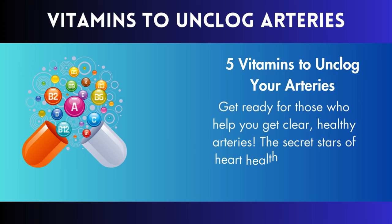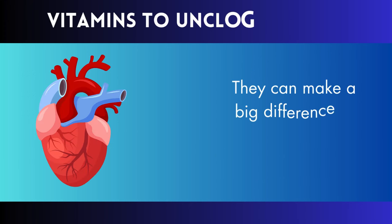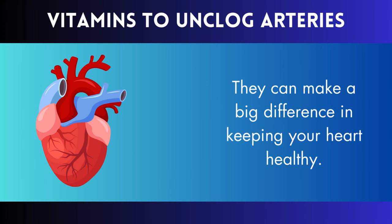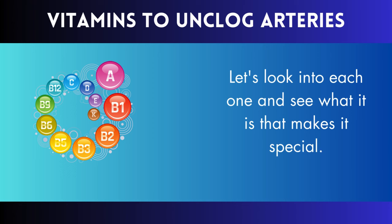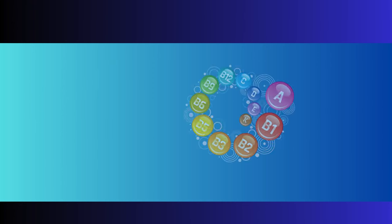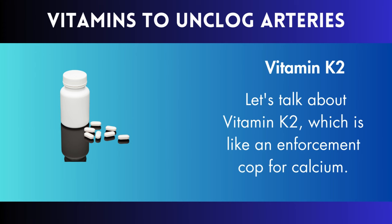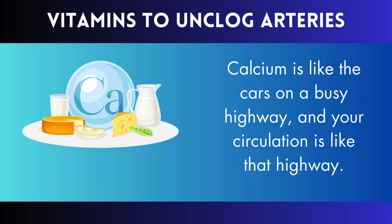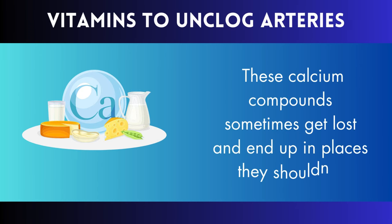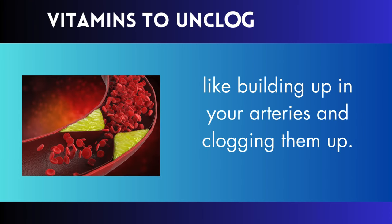Vitamin C. Let's talk about vitamin C, the secret hero your arteries need more than anything else. Think of this vitamin as the savior of body recovery. In the busy world of your circulation system, your arteries might get minor damage now and then. Don't worry, vitamin C is here because it goes right in and fixes any cuts or scratches, and your arteries stay smooth and precise.